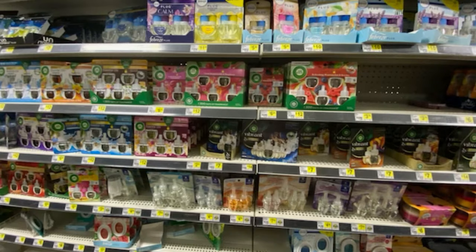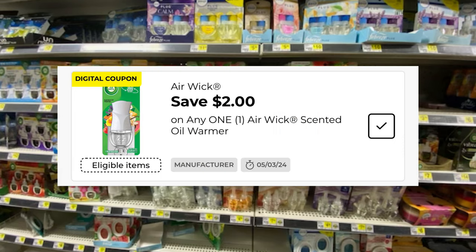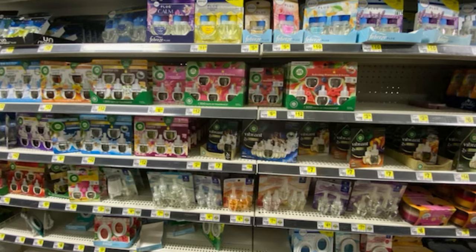Then I was looking for the Airwick, y'all, just the plug-in. It's priced at $2 on sale this week, and we have a $2 digital coupon that will make it completely free, and we love an easy, breezy freebie, okay?